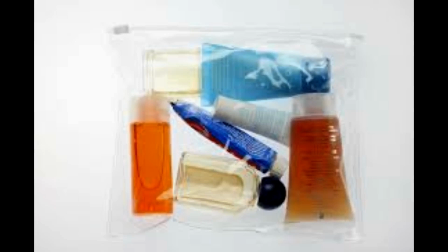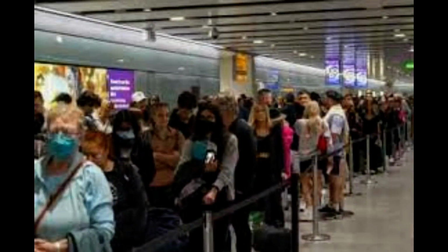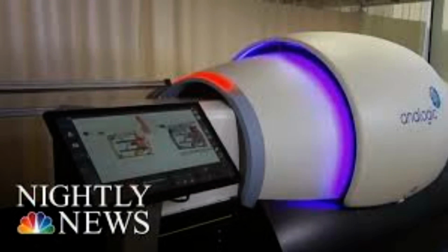The scanners produce clear 3D images on screen that can be rotated 360 degrees and zoomed in on by airport staff. Detection algorithms call attention to any dubious items that may warrant further inspection, such as liquid explosives. Set to be rolled out by 2024.